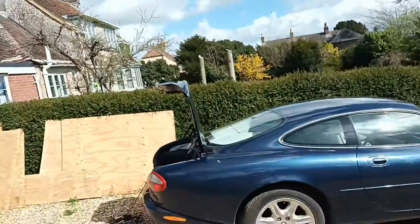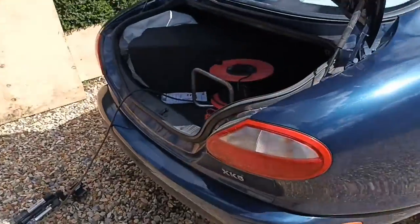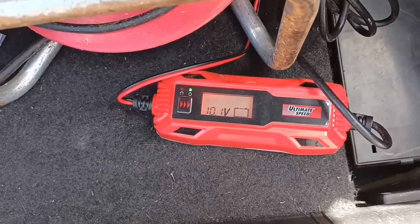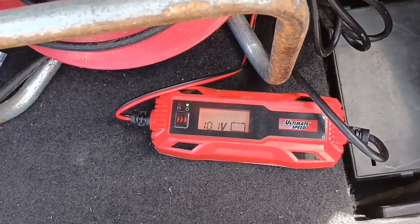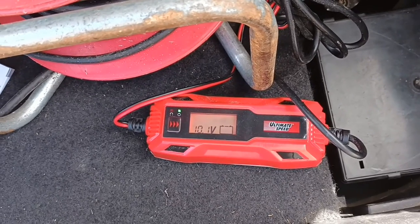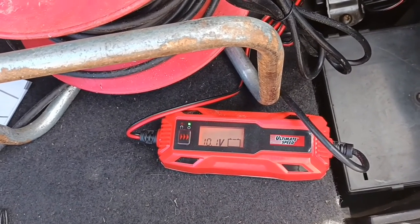So there's my beautiful Jag, looking dirty. But I've got the boot open, I've got the charger in there. So you can see there, hopefully you can see. So yeah, I've just connected it up. So it's done its tests. This particular charger will do a battery test before it starts charging to let you know the condition of your battery. And yeah, so it came up at 10.1 volts.